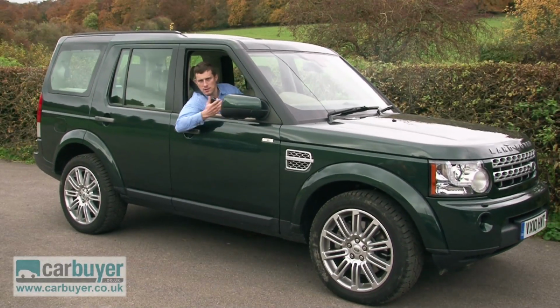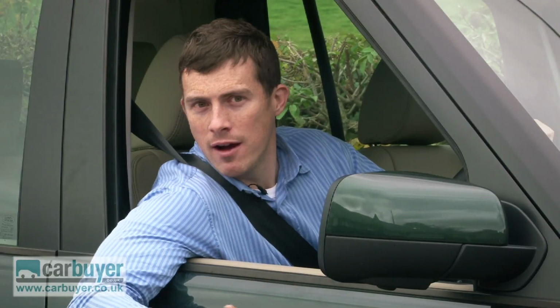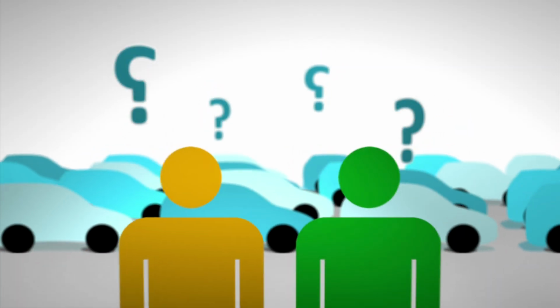And finally, the Discovery isn't exactly cheap to buy or to run, but then you could argue that it's actually good value because you're effectively getting 3 cars in one: an off-roader, a people carrier, and a luxury limousine.